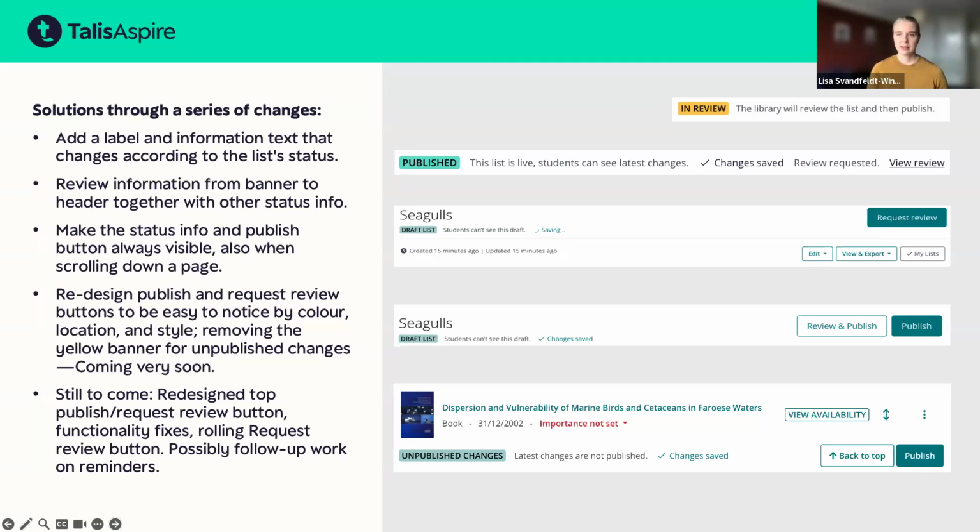It also means that the view review and in review banner is being taken away, and so will also the publish button banner. It will be removed soon. This is because, again, in the user testing, it was observed that these banners could be considered unhelpful. They could be considered quite cluttering, also not targeted at the list editors themselves, but as something for the librarians. So this is something we wanted to mend.